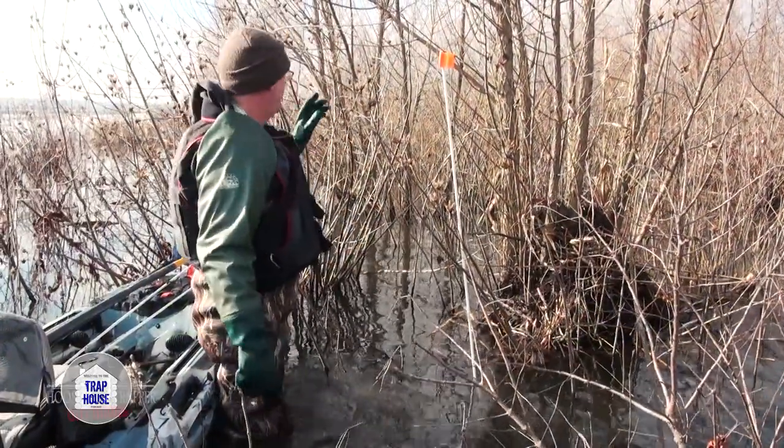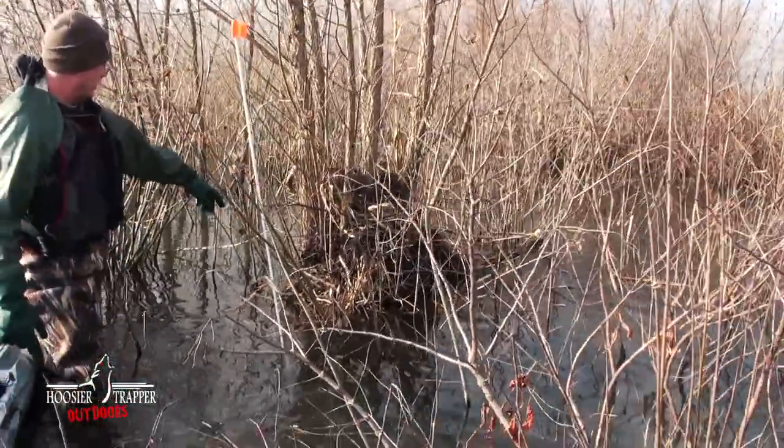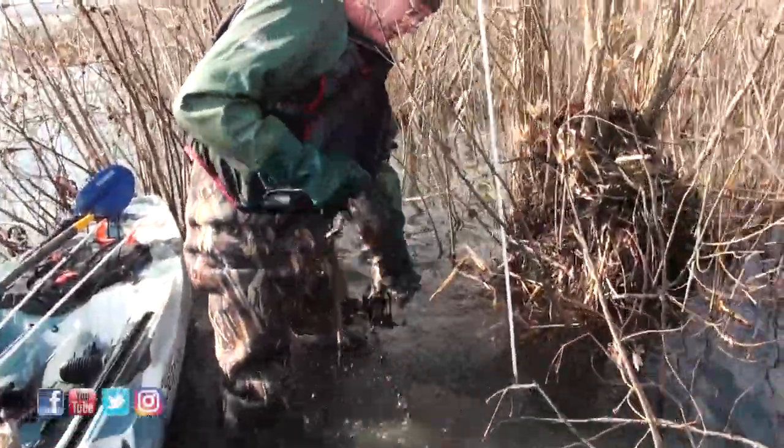All right. Kind of along this wooded edge here, you can see the beavers have been in here cutting. And a muskrat actually kind of built up a hut right here amongst these trees. And I set one on it. Yep, we've got it. Got a nice rat here.